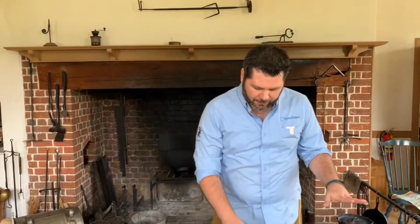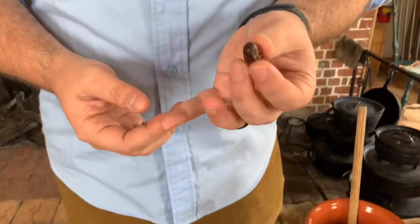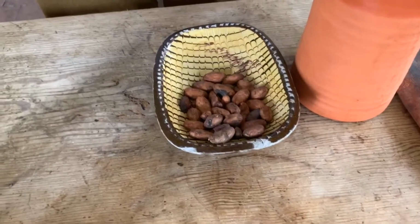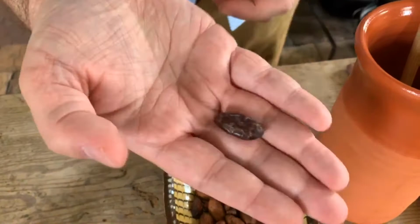Now, the last food fact that I have for you, and one that most people are going to know a lot better than the last two drinks that I've talked about, is chocolate. In the 18th century, chocolate is drunk more than it's eaten. And what I have here are a bunch of cocoa beans. They are picked out of the cocoa pod. They are let to ferment and dry and then are roasted. And this is the inside.